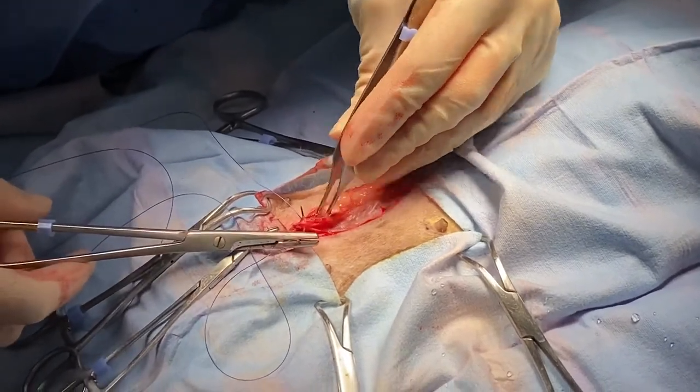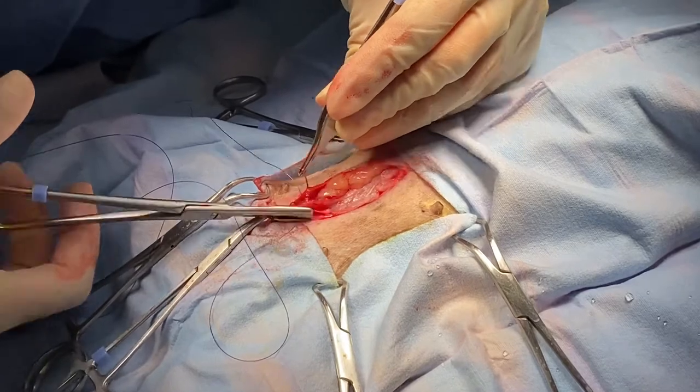And again, these will be the same stitches that just are absorbed? They will. Yep, every single one of them will just resorb.